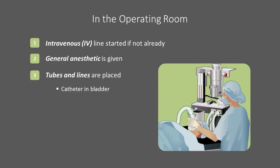Once in the operating room, an intravenous or IV line will be started if not done so already. You will then be put to sleep by the anesthesiologist, and a breathing tube will be introduced. In some centers, the procedure is performed using spinal anesthesia given through a needle in the back, which freezes a patient from the waist down. Other tubes and monitoring lines may then be placed, including a catheter into the bladder.